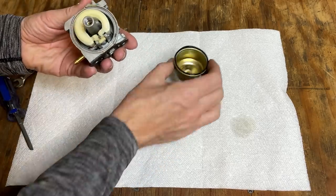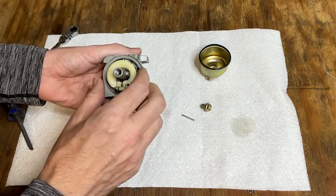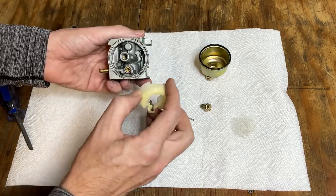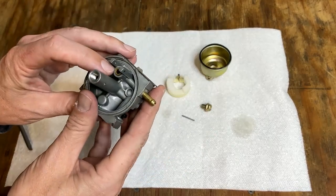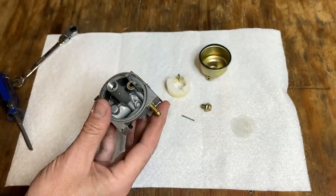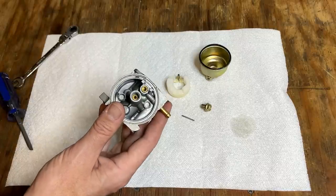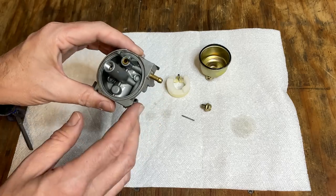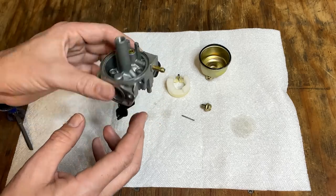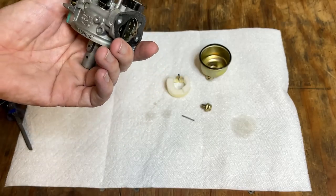Yeah, it looks pretty much spotless in here. So the fact that it was running bad, I mean, it could still be a piece of junk in here. We know that the needle and seat at one point weren't playing nice, but the running lean may not be the carb. It could be the fact that the fuel is old and the airbox and the air filter were not installed. Regardless, we've got it off. So let's clean it up.